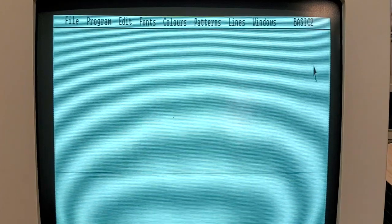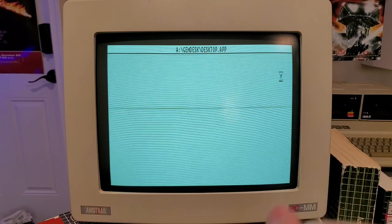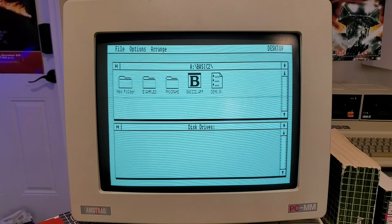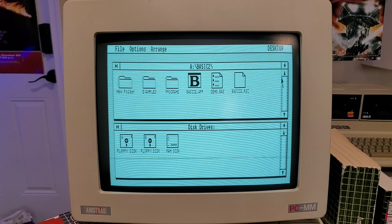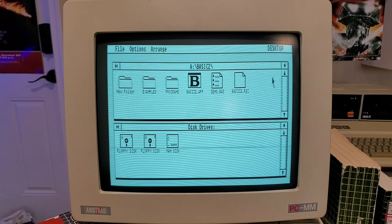Go back to the desktop. Speaking of the desktop, you know, remember this came out in 1986 and Microsoft Windows 3.1, which most of us used, wasn't out until 6 years later. So this kind of windowed environment on a PC was something of a revelation.